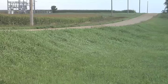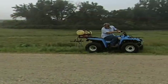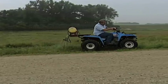Well, one other thing too, we get a lot of complaints over the years of, well, the county sprayed my ditch, or the township sprayed my ditch and it drifted into my field. Well, guess what? If you control the weeds out in your own ditch, they aren't going to have to spray out there. So if you want to manage that yourself, so somebody else isn't out there doing it for you, get the job done right and do it yourself.